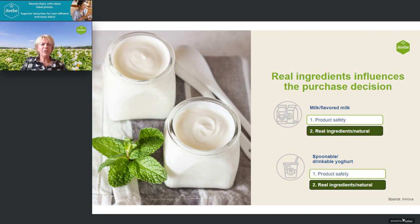There is research by Innova in which consumers were asked which claim has the most influence on their purchasing decision when buying dairy products, and they could select their top five. It is very clear that real ingredients is a very important aspect for consumers when buying dairy products. And real ingredients also reflects the clean label claim, which we already talked about.